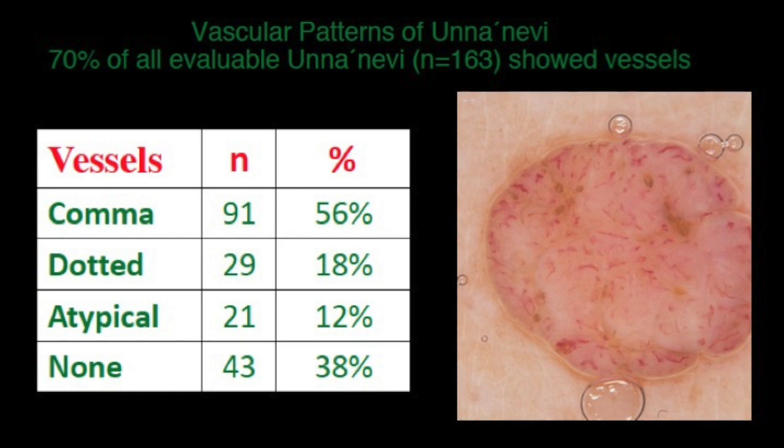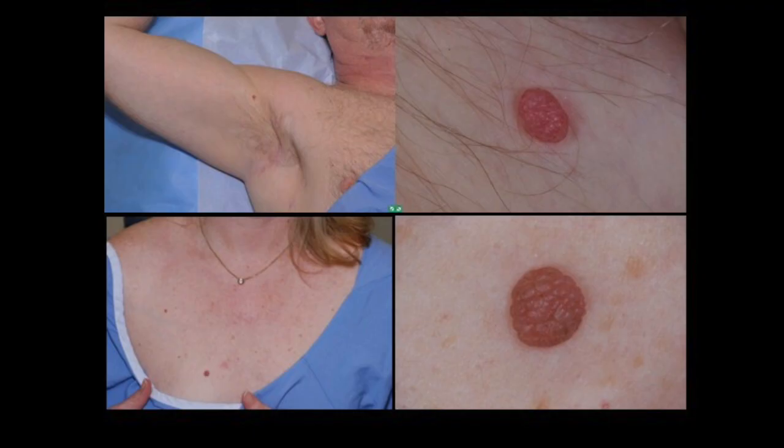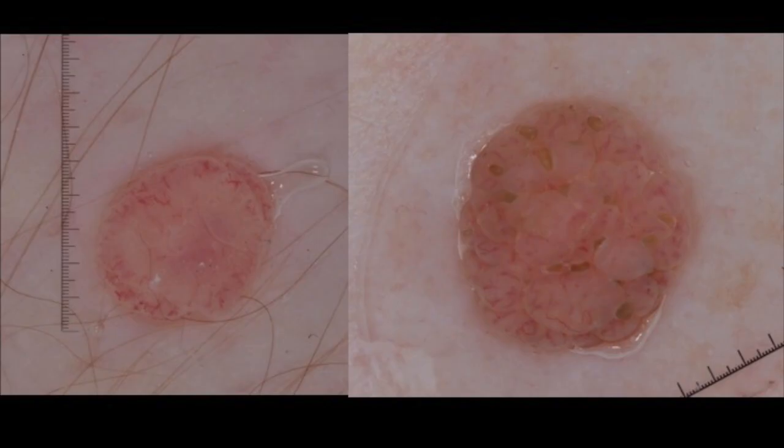Okay, why is that important? And I'll highlight that with these two cases. So notice you got two lesions very similar in color, and if you notice clinically, they're both sessile and they're both mammillated. So you say, okay, we got two intradermal nevi. Now let's prove that they are in fact intradermal nevi. The one on the right has some comma vessels, and it has a mammillated surface, and it has these pseudo-comedo-like openings.